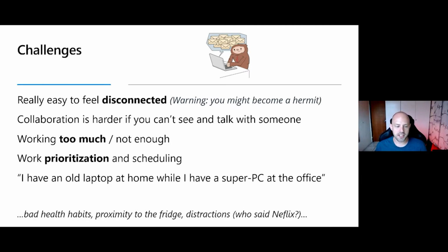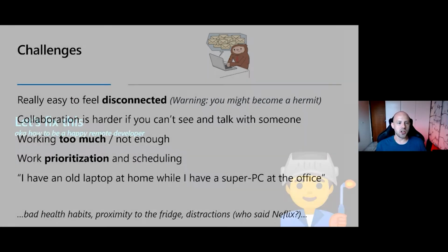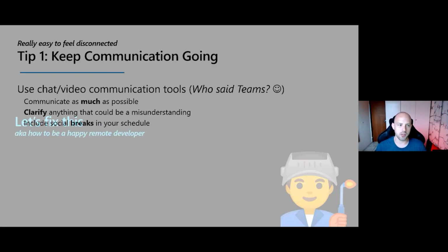What I will not cover in this session is related to bad health habits or proximity to the fridge that I really suffer when I work from home. And I'm not talking about other kinds of distraction like streaming, etc. So how can we fix these kinds of, let's say, problems? How can we be happier when we are remote developers?